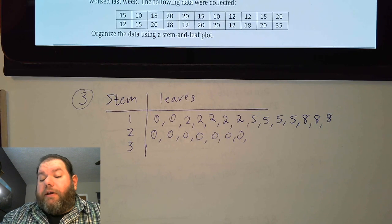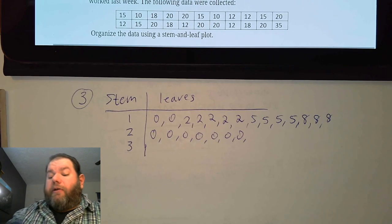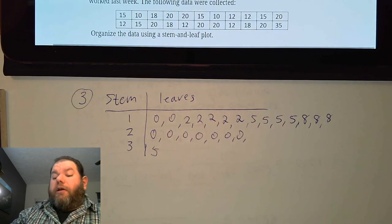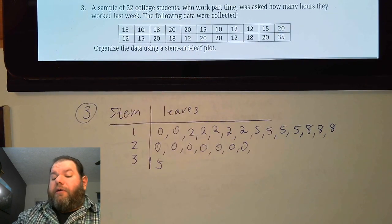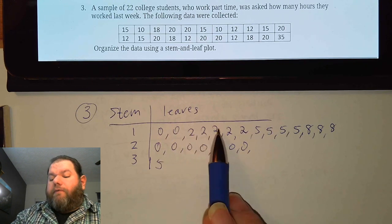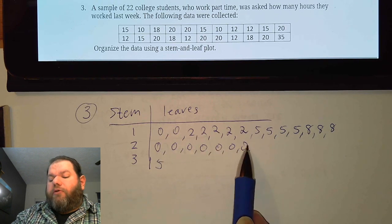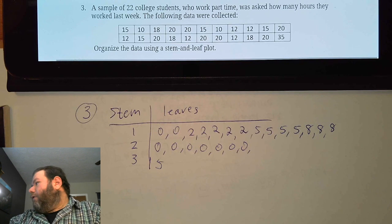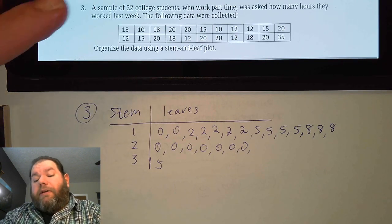Let's see, after 20, what else do we have there? The only other number is 35, right? So, 5 down there. Now we have 22 data values here. We can check to make sure we've counted 22 different things here. 1, 2, 3, 4, 5, 6. So we're good. So that's our stem and leaf graph, or chart, whichever. Plot.